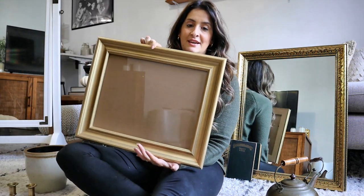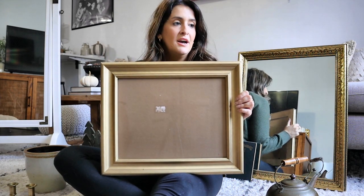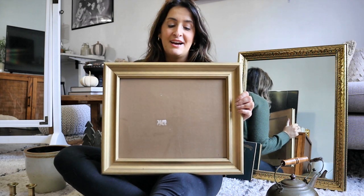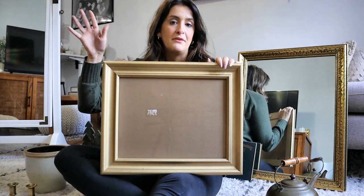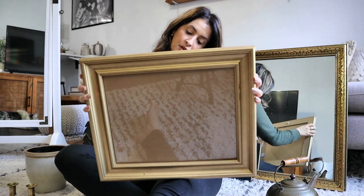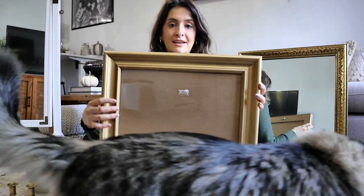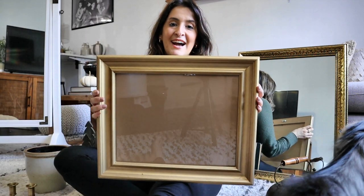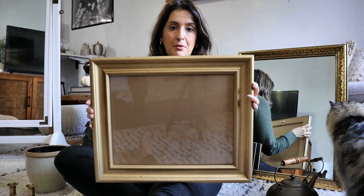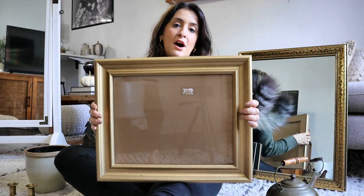Okay, so next is this picture frame. I've been wanting to finally finish the gallery wall in my dining nook. I have just been utterly slacking on it, but I am gonna get it done. So I've been looking for a frame for the top left corner, and this one is really the perfect size for it. This still has the sticker on the back and it was only $3.99, and I think the inside here, hello Miles, I think the inside here is about 11 by 14, so I gotta pick out a print and get that delivered so that way I can get this fully framed and then hung up in my dining nook.